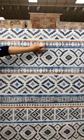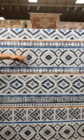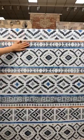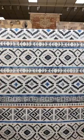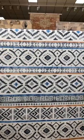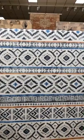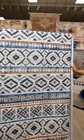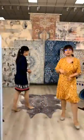This one also has its own textures for the cotton and the polyester fabrics. Sure, this looks very beautiful and fashionable. So pretty.